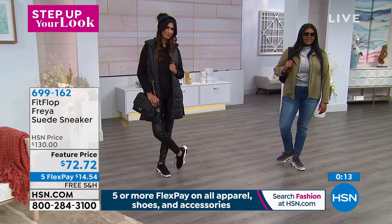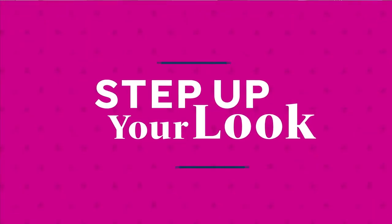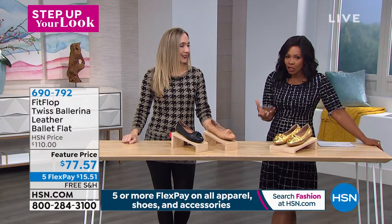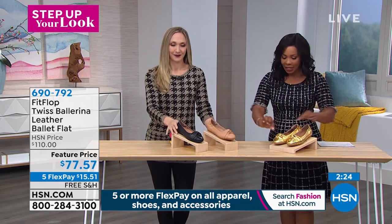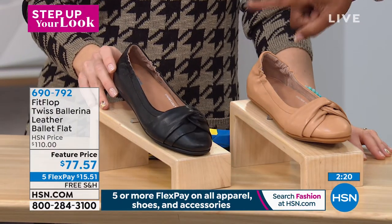All right, so we are gonna move on, and today's special is a ballet flat. The one that we're gonna present right now is gonna be more of your traditional look in a ballet flat. It's called the Twist. It's a leather ballet flat, and it's because of this design at the top that it gets its name. So we've got it for you in black.